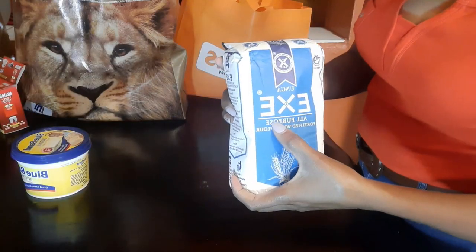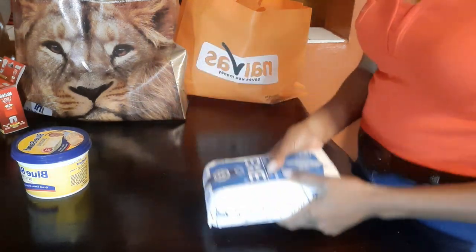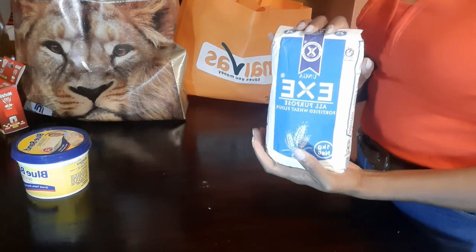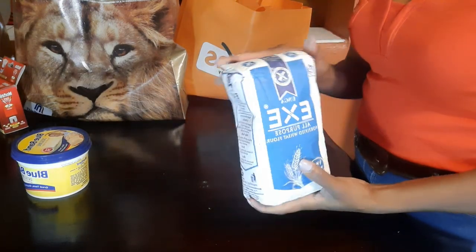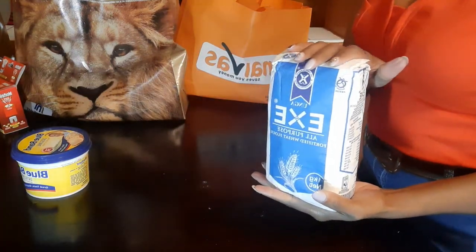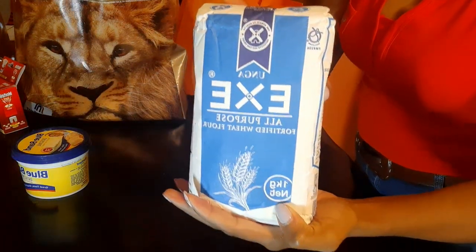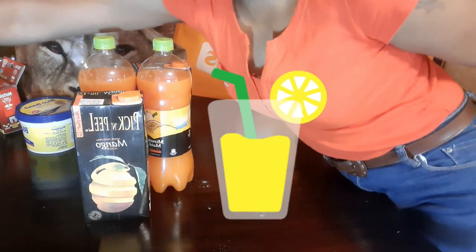This is the all-purpose flour for making... I'm not a fan of chapos. This is for making, maybe, pancakes, yeah, and mandazis for some time, you know. When I buy more than this, actually, it goes to waste. That's why I usually buy the small ones. This is a kg.